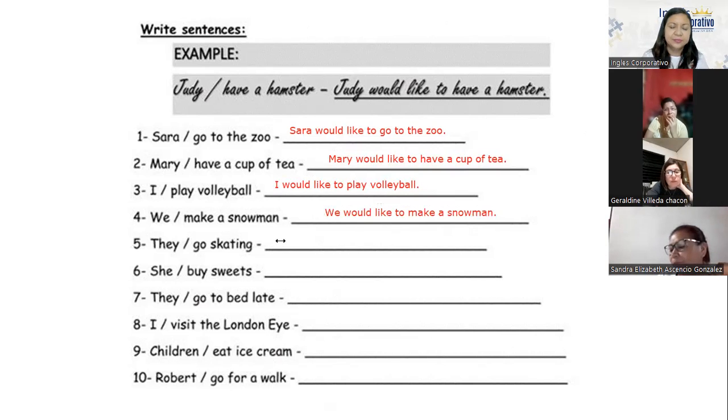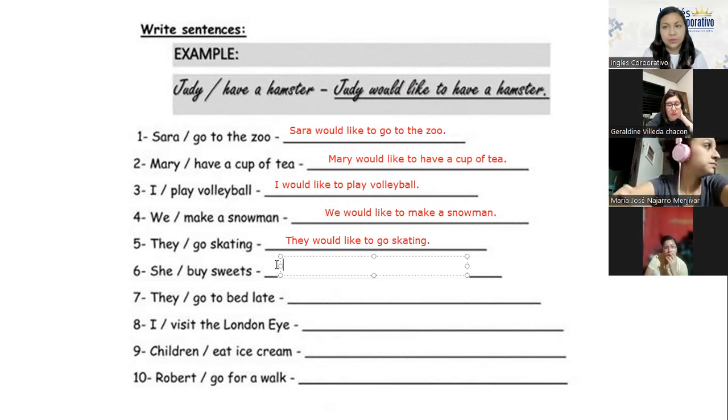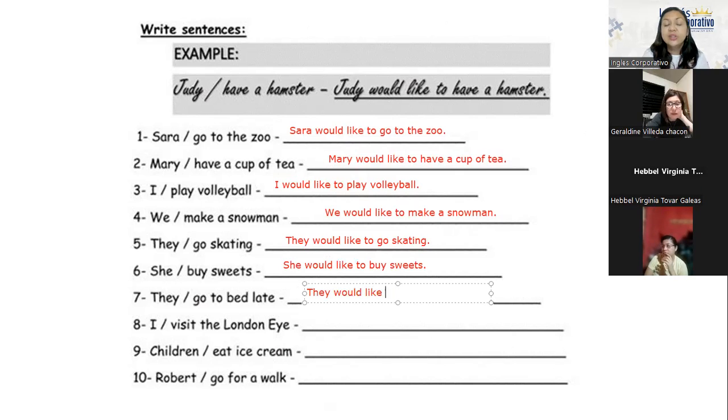Okay, number five. They would like to go skate. Yes. Okay, number six. She would like to buy sweets. And number seven. They would like to go to bed late.